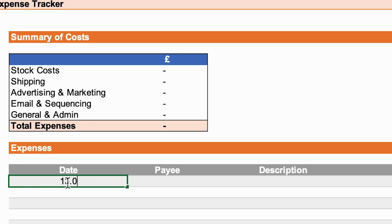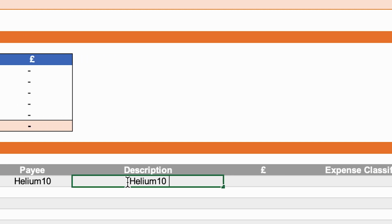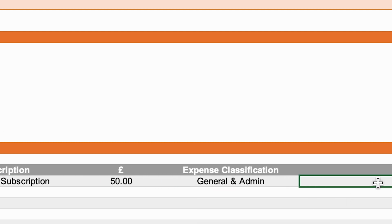As mentioned, the purpose of my expense tracker is to make your life and your accountant's life much easier when trying to remember all of your expenses that you and your business have made over the year. Every time that you incur a cost that is related to your business, whether that be buying stock, software, marketing, advertising, or anything else, you need to record the details of it in this tracker. So that's going to be the date, the payee, a description of what it is that you've bought, and so on. Of course, it's also really important to record any income that your business makes.